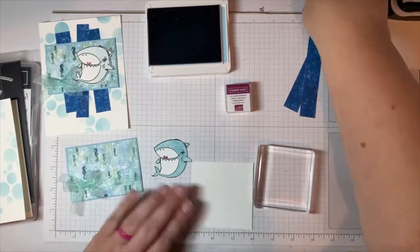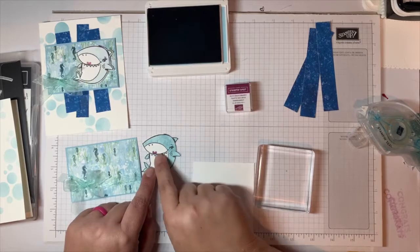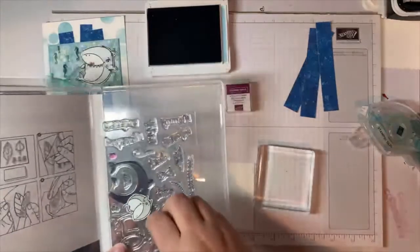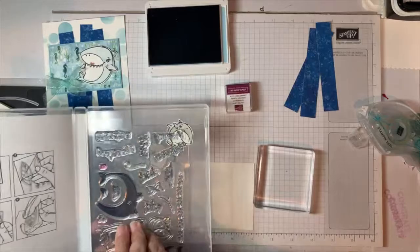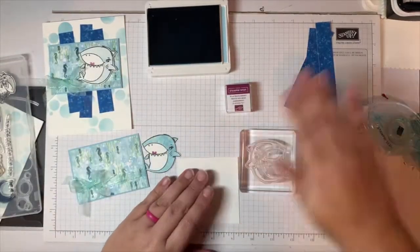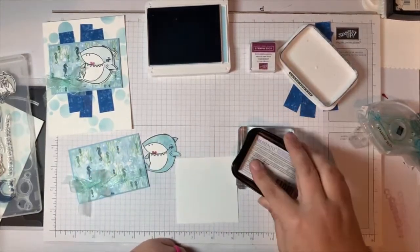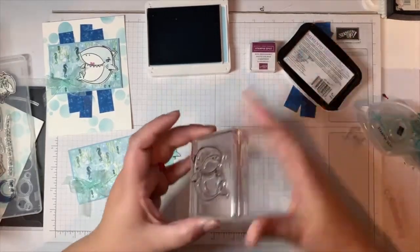We have an outline, a fill-in. We're going to add some eyelashes and some lips because, you know, a mama shark's got to have her lips. So the first thing I'm going to do is grab the outline. Here he is. So this makes my grown-up sharks, unless I wanted my grown-up sharks to be smaller.